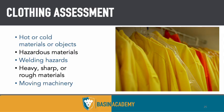For clothing, I've got a picture here of chem suits. That's not typically what we're going to be wearing. We're usually going to be wearing FR. We know that it's just a part of the industry requirement, and obviously protects us from flash fires. But definitely hazardous chemicals are out there, hot or cold materials, objects, or weather, heavy, sharp, or rough materials, and moving machinery. And the reason I put the moving machinery in there, kind of going back to power tools, or really anything that has moving parts. We'll talk more about this at the end of the presentation, just making sure that it's not loose enough to get pulled into those, or if it is loose enough, that we find a way to bind it or tie it back so it doesn't get pulled into things.